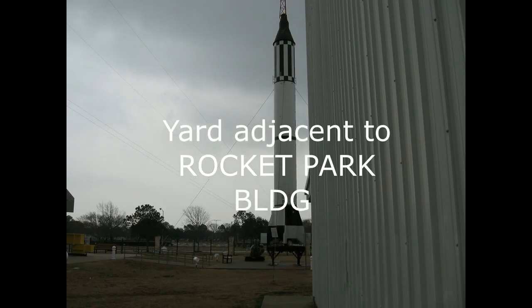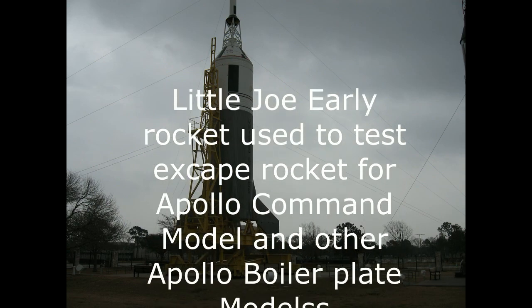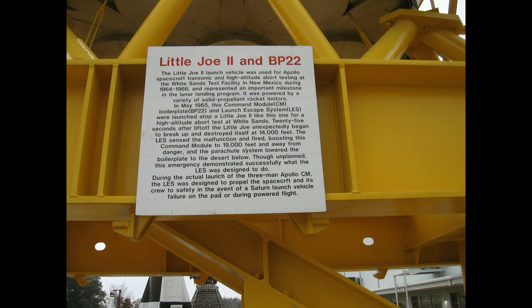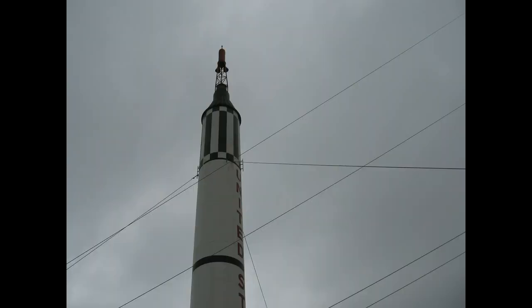This is a yard that's adjacent to the Rocket Park building, and they had some rockets outside, and this is Little Joe. Little Joe was used for testing with boilerplates, and they tested different things on the Apollo boilerplate. A boilerplate is just a replica of the actual bird, and it does everything the same. And this is a little explanation about the boilerplate. The boilerplates were used for testing. They dropped them on the ground, and they threw them off planes, and they put parachutes on. Here's a rocket again. I don't know which one. It might be the F-1 again.